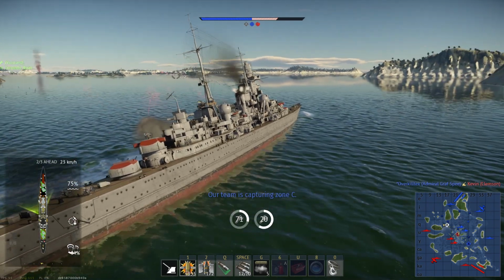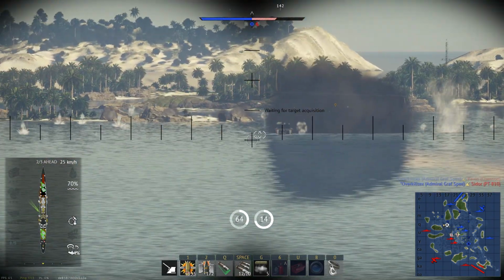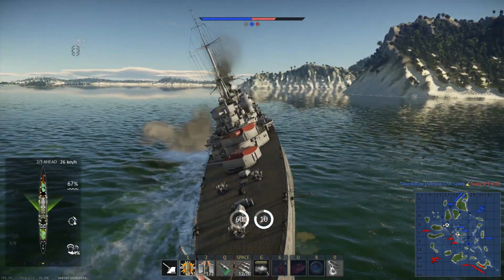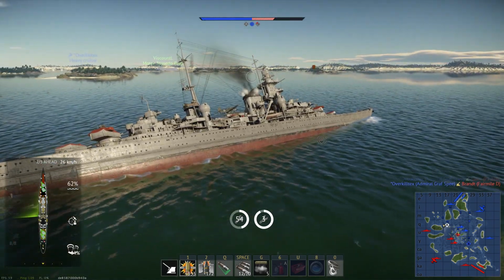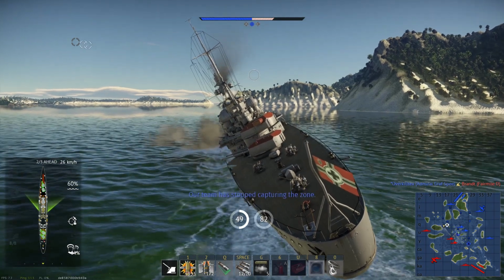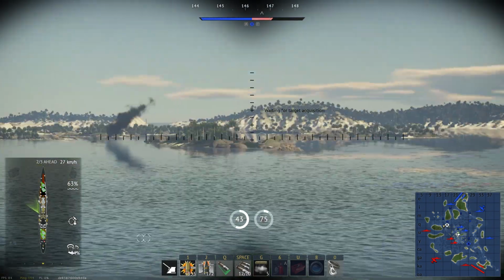Oh no, we're actually listing. We're actually listing though. Oh no. Hopefully I can repair it before I sink. Oh, that would be a horrible way to die. No. Oh my god. Please. Prinz Eugen. Okay, for 5 seconds. Okay, we're good. She's righting up. It's gonna take a while, but we're okay, I think.